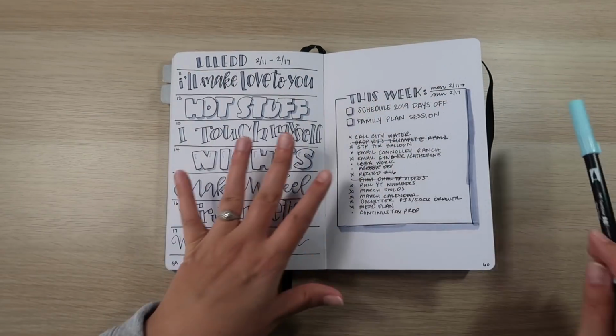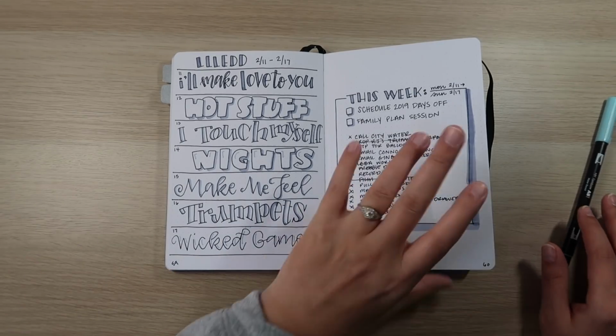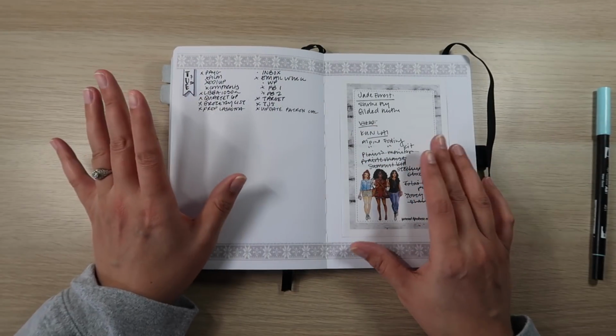But still the same style, probably nothing else is going to change in terms of how I'm setting it up, just that bit of color, and then maybe grabbing some washi tapes that match for when I do my weekly pages. This is where I'm at now with my bullet journal.